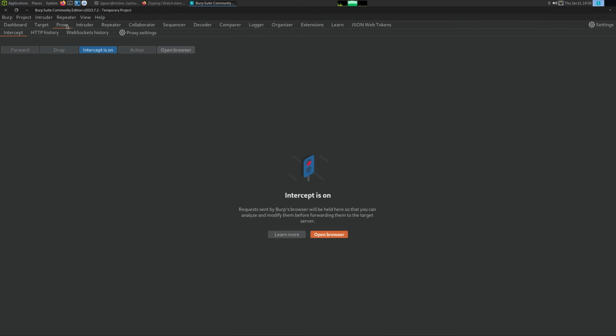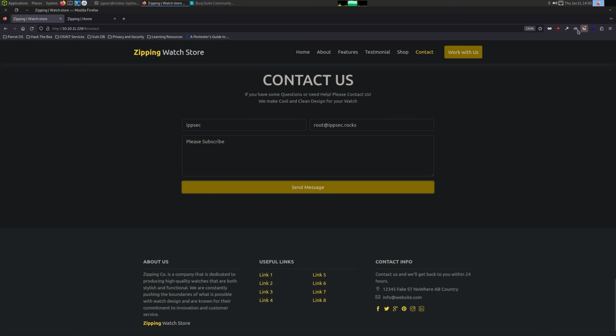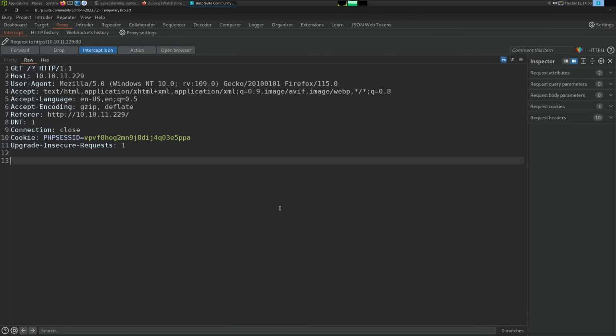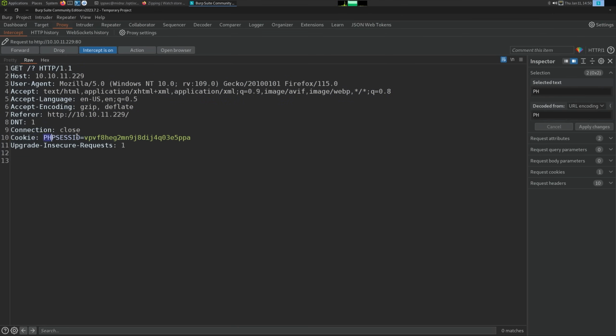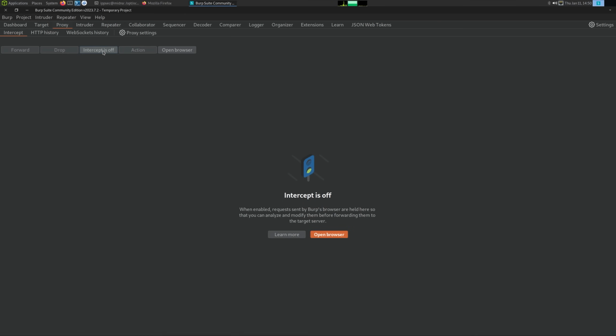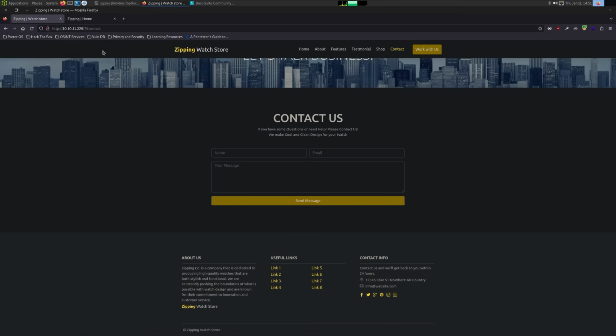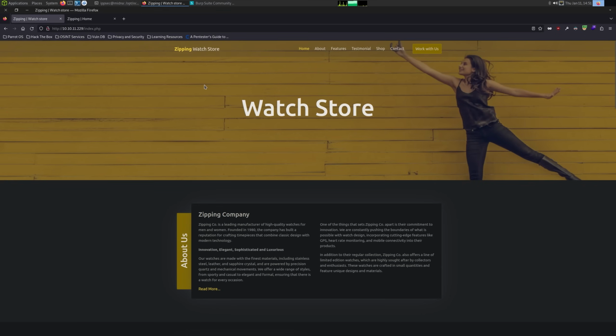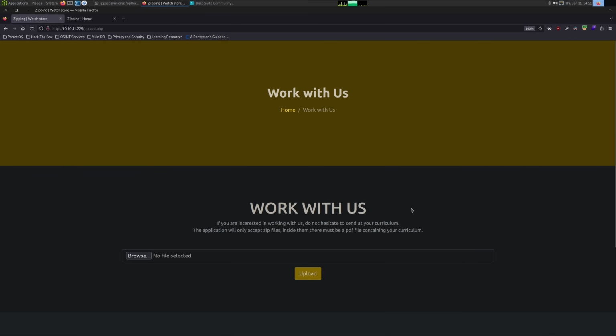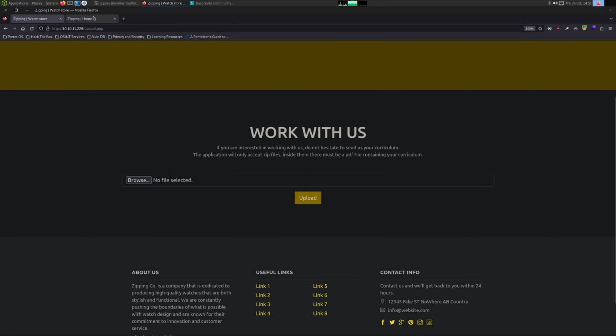I'm going to intercept this response. Let's make sure our proxy is set, run it, and our contact form doesn't send any data. It is telling us we have a PHP session cookie, so we know we're in PHP, but other than that, nothing else really there. We can find out if we're PHP by just trying index.php and seeing if we get a page, and we do.